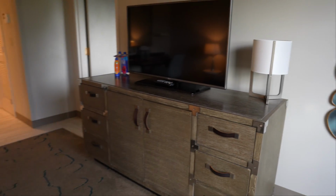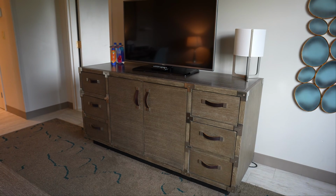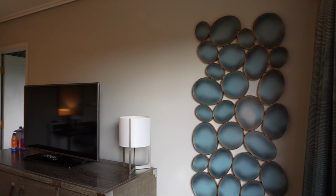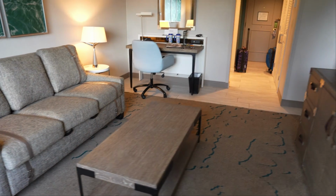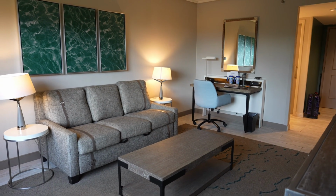And then on either side of the mini fridge, they have 6 drawers. So plenty of room to store your clothing. I like the colors that they have going throughout this room. It's kind of like a teal, turquoise color, both on the walls, in the carpet, and in that wall decoration. Here's the room from the other side. So you can see it's quite a bit of space.